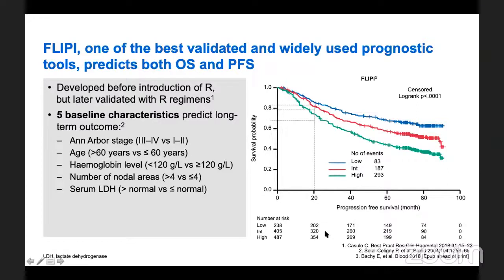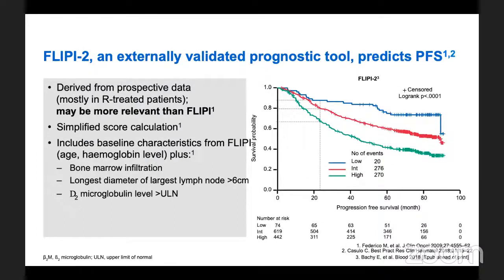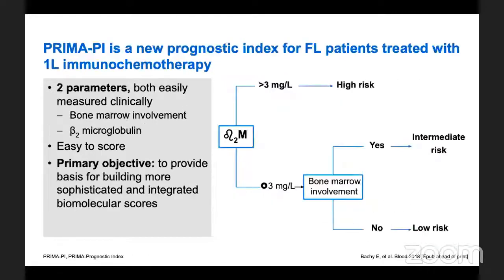Okay, so we have already discussed the FLIPI score. It is based on Ann Arbor staging, age, hemoglobin, number of nodal sites, and serum LDH. This is the Kaplan-Meier curve showing low risk, intermediate, and high risk disease. So it is a very important and validated marker for prediction of overall survival and progression-free survival. Next slide. It is a validated prognostic tool which predicts PFS. Next slide.